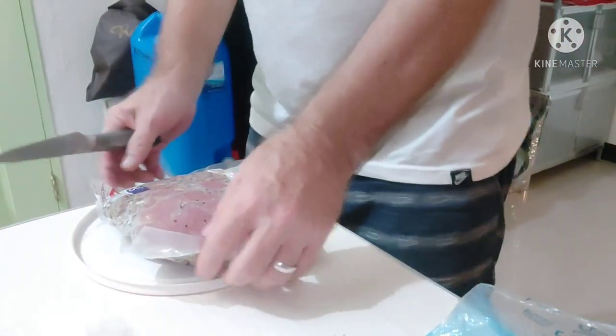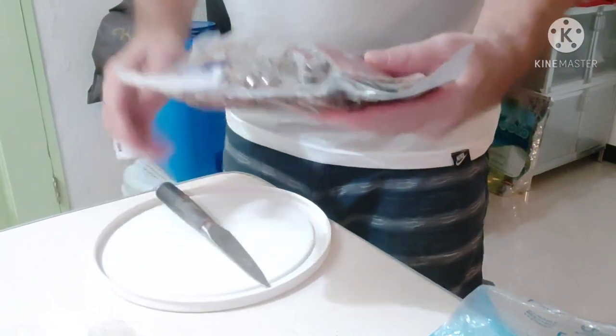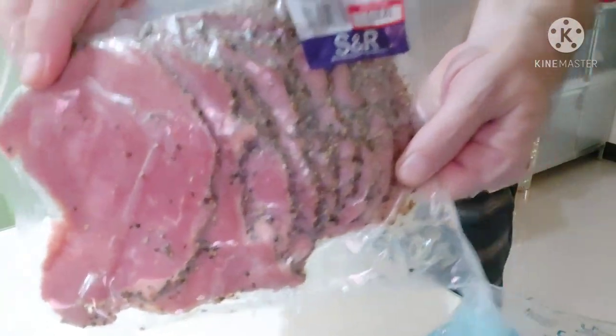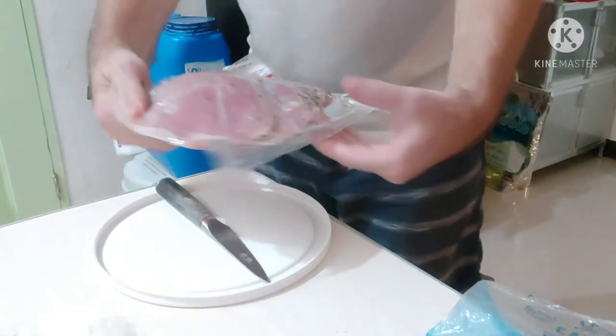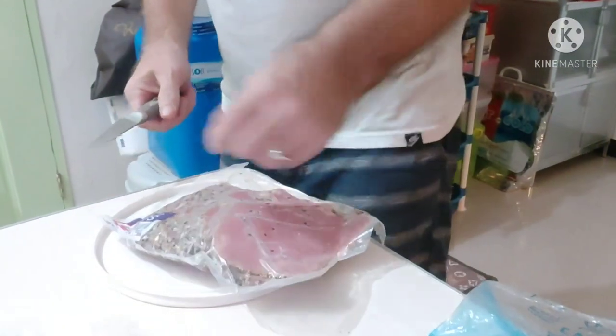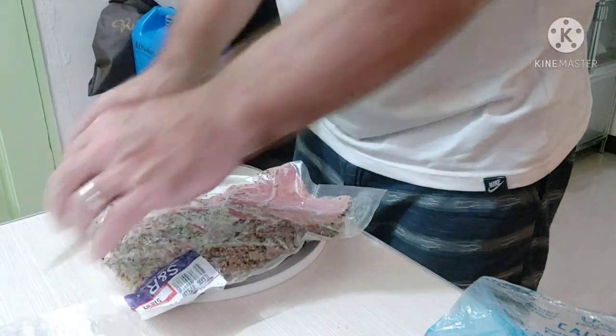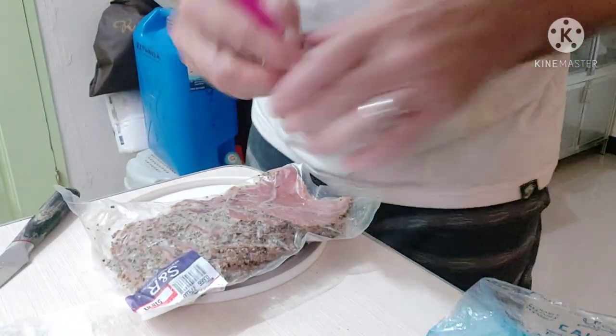When I go and shop at S&R, it's gonna be a little bit more expensive. A perfect example here is I bought this really nice peppered pastrami for about 500 pesos. So that's roughly 10 bucks. And it came with 10, 11 slices, and they're real thick.